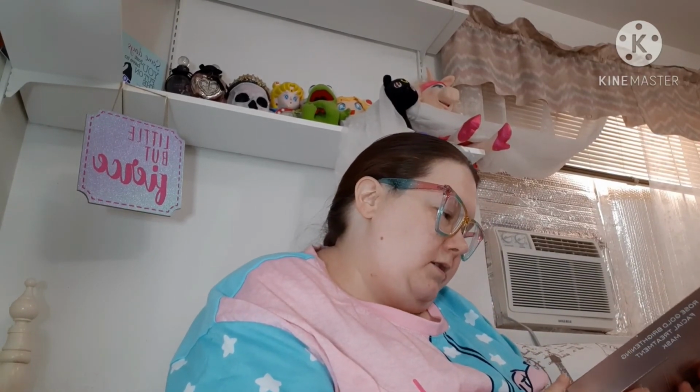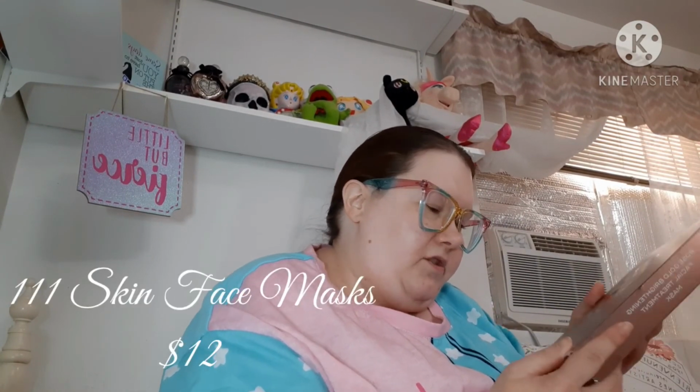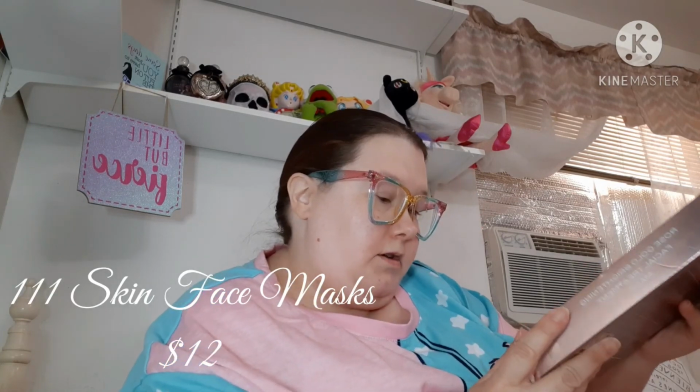And the last thing I got is the 111 Skin Rose Gold Brightening Facial Treatment Masks. There's 5 of them. I think they had this on for $12. Normally they're like $135, so I didn't pass that up because I really wanted to try these. I think it was 12. I know it was under 20. That's all I do know. When I edit, I'll have everything up on the screen.